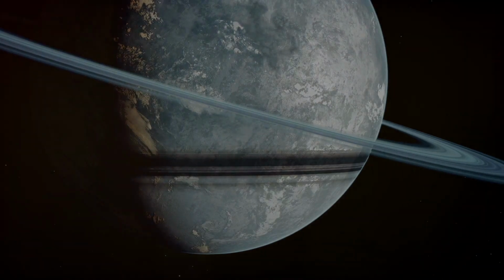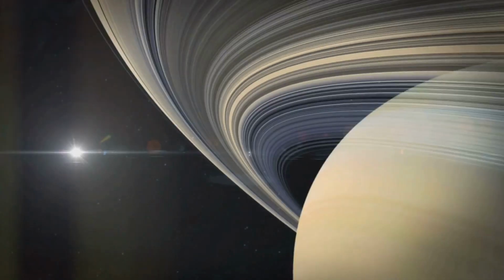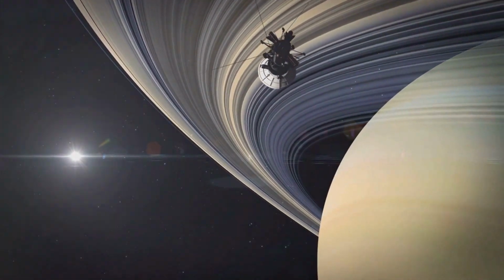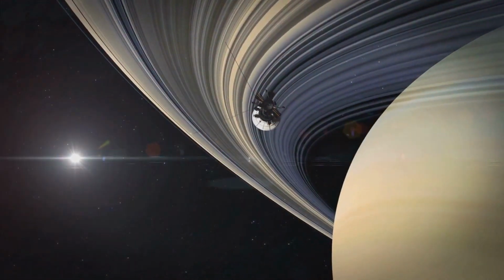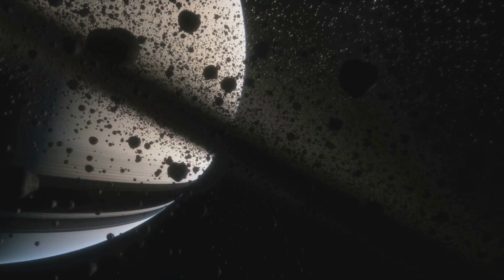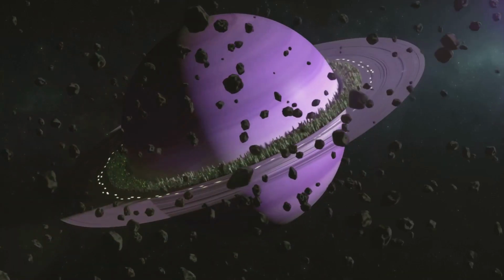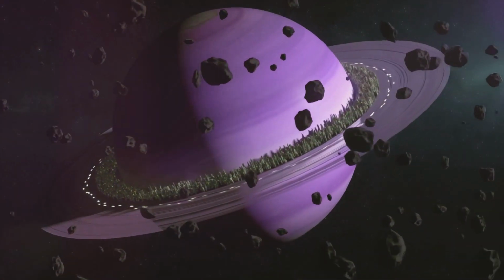So why do some planets have rings and others don't? Rings are generally found around the larger gas and ice giants, where strong gravitational forces can trap particles in orbit. Most scientists believe rings form from leftover debris, either from moons that got too close and were torn apart, or from the remnants of the planet's formation.